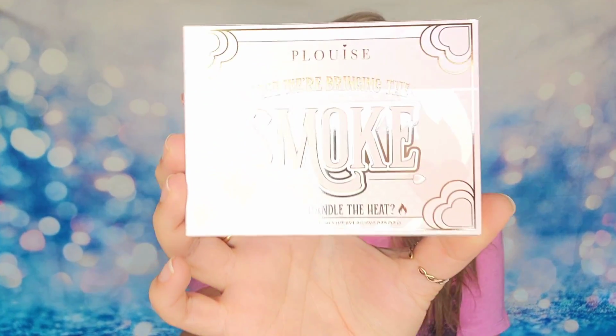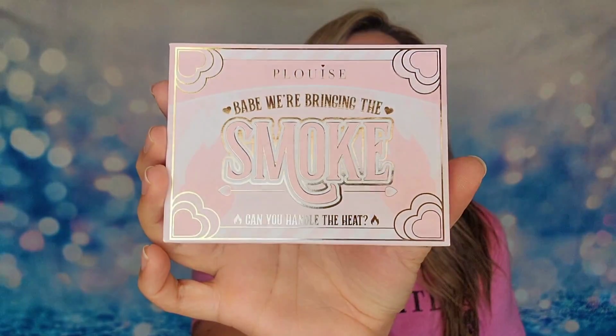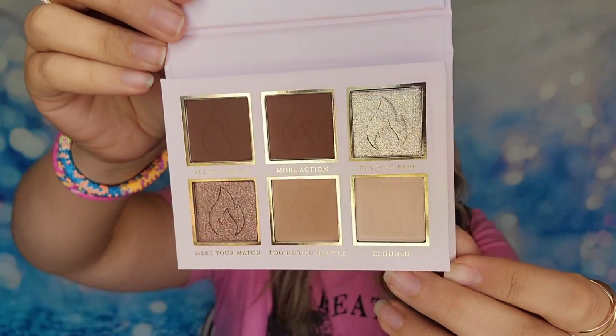Next item we're gonna look at is this palette, because like I said, I've been looking for more makeup lately. I wanna see what this one's all about. So this is called Babe, We're Bringing the Smoke. Can You Handle the Heat? So this is the smoke palette. Looks like there are gonna be 6 pans back here, and this is a palette for eye and face. This is cruelty-free again. Everything in this box will be cruelty-free. Her entire brand is. So this is what it looks like. And then inside there is a mirror. And then down below will be our smoke shadows.